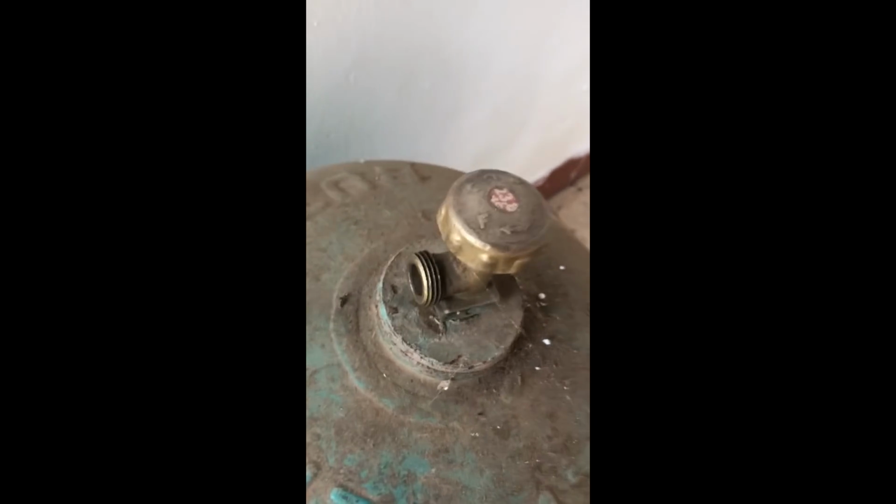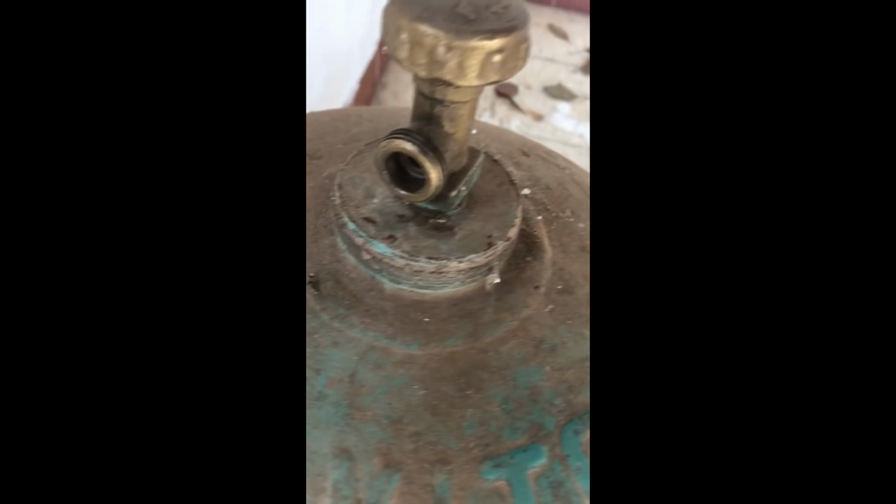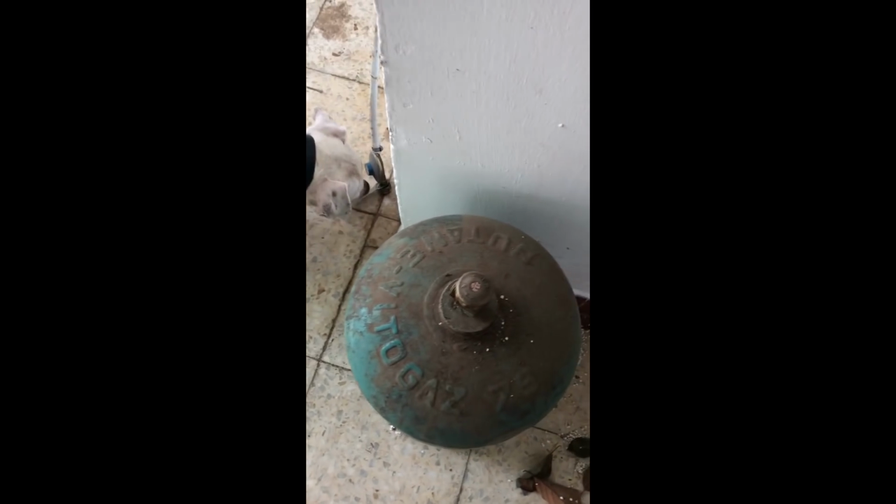Now you got to be careful because these tanks are different. You want to make sure you get this nozzle that will fit this male. Make sure that female and this male fit the same one. Okay? So what I'm going to do is take this tank and take it to a place.